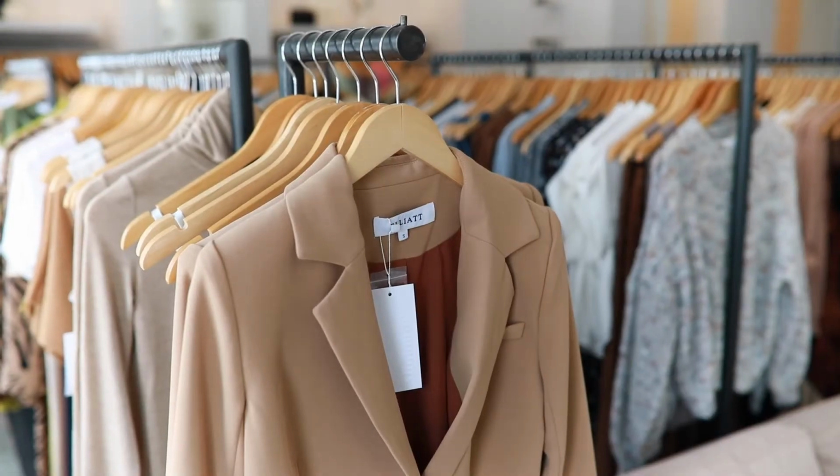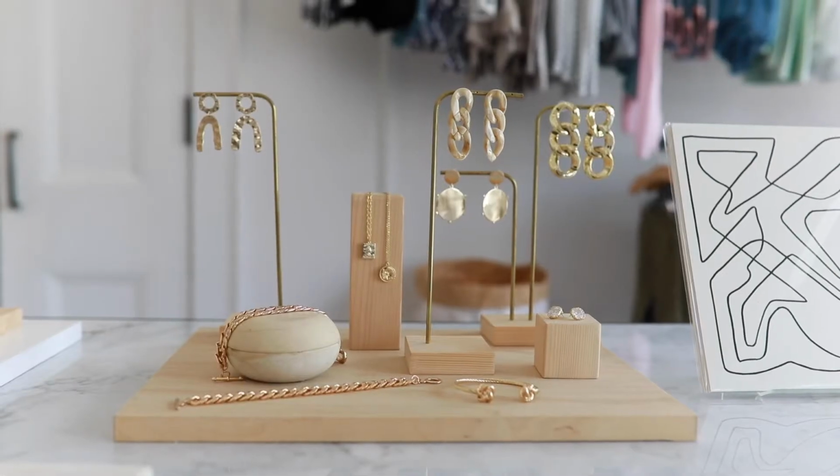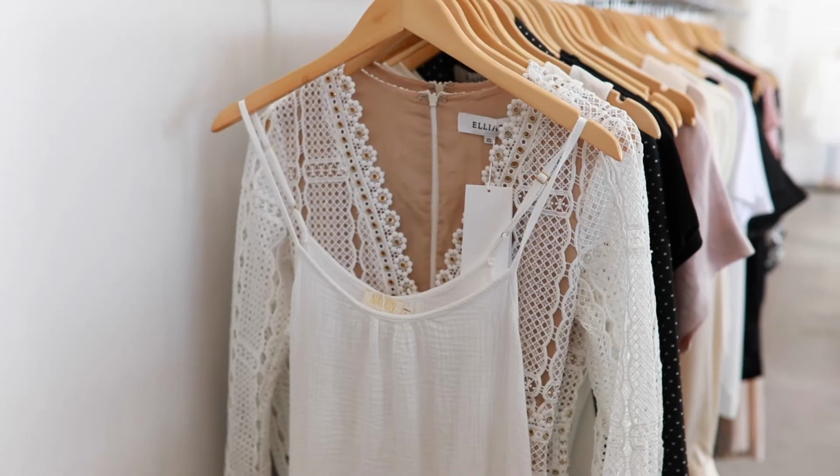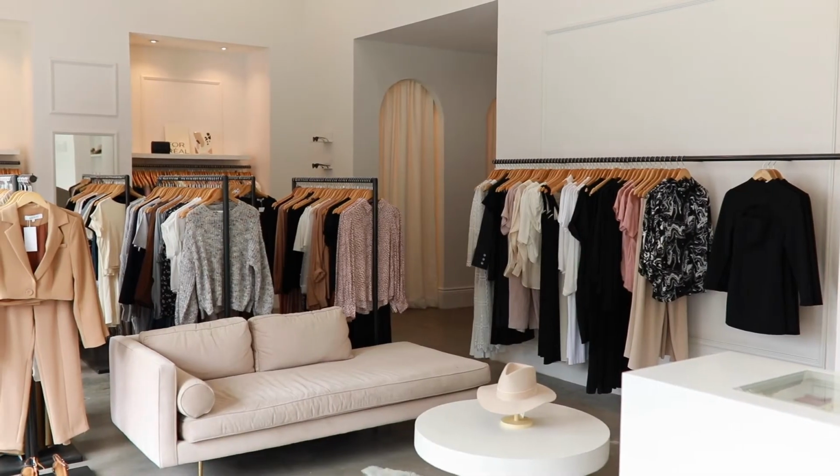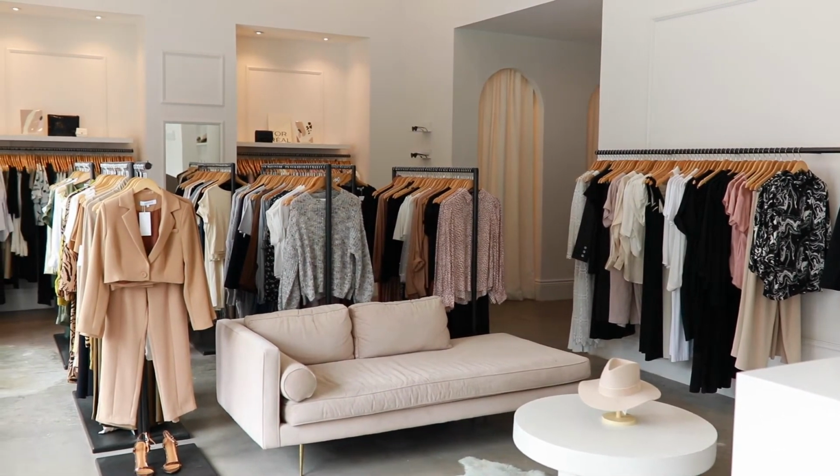So just to tell you a little bit about our brand, my background is in architecture, so I have this minimal aesthetic, a monochromatic aesthetic, hence the name Monomin, Monochromatic and Minimal. So we apply that to our clothing here and my love for fashion, and so we've curated a space that hopefully is fun and inviting and modern.